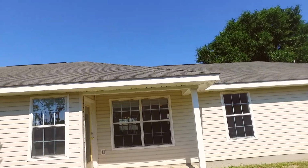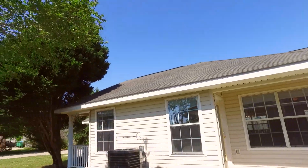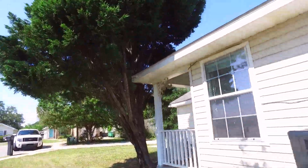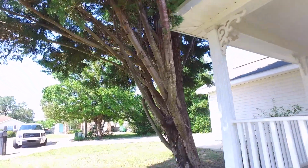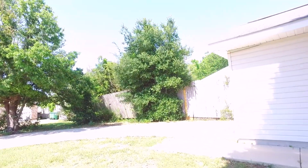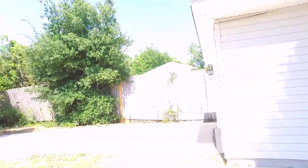Roof doesn't look bad at all. Got two ridge vents. One thing you will see, there's a couple windows that have broken seals. You have a one car garage.